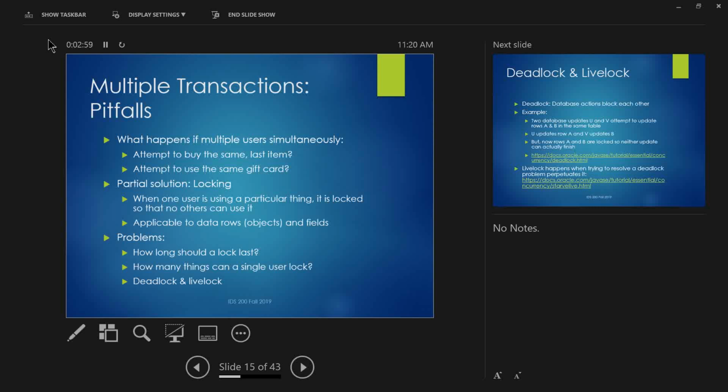Okay. So, a practical, partial solution to this is locking. Like I said, if one user is using a particular thing, it's locked so that nobody else can use it. In the case of Ticketmaster, those potential tickets are temporarily only yours, in the sense that only you have the opportunity to buy them for a couple minutes. If you're using a gift card, that gift card can only be used by you in that interval of time. So while that transaction is pending, nobody else can come along and try to run that same gift card somewhere.